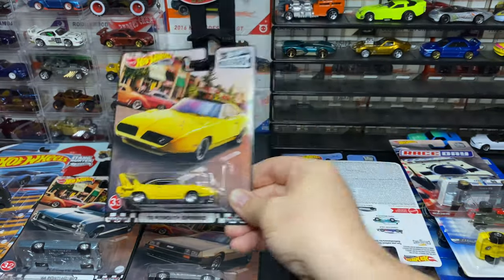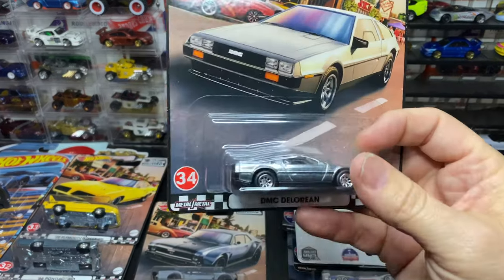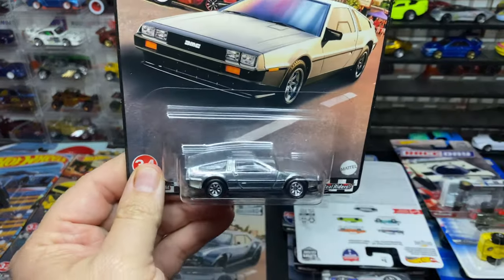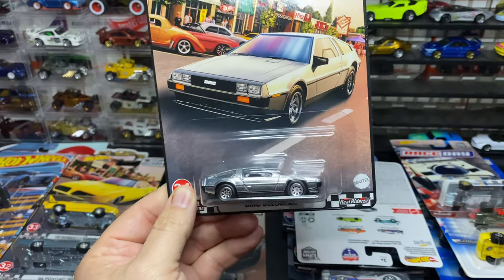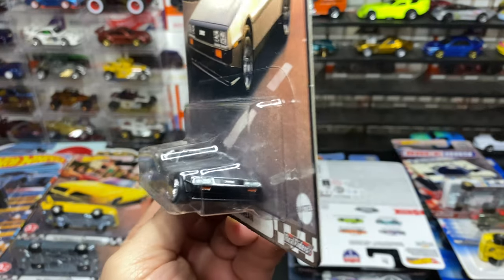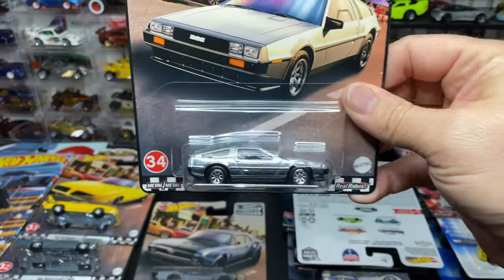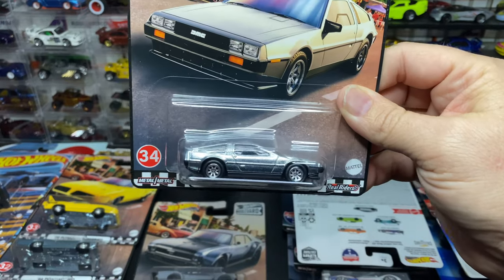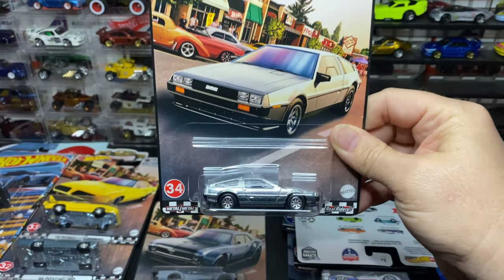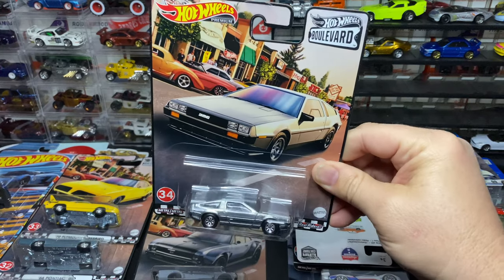Absolutely love it. Again, like I said, I like all the cars in here. DMC DeLorean. You know, it's funny, every time I come across or see DeLoreans, I think of Rapid Nismo. I mean, everybody loves the DeLorean, but for some reason, the way he talks about DeLoreans and his passion for them, every time I see a DeLorean, I think of Rapid.